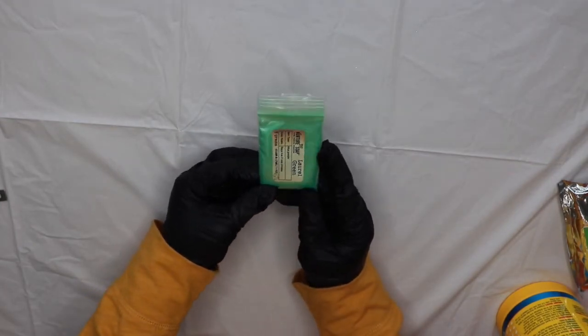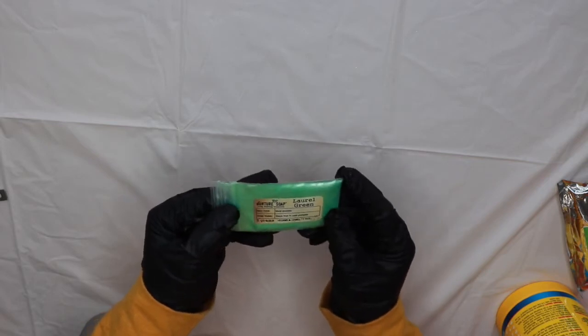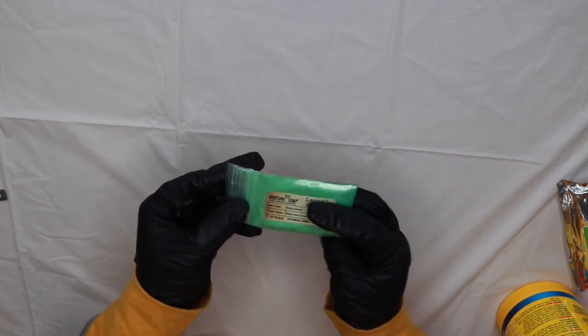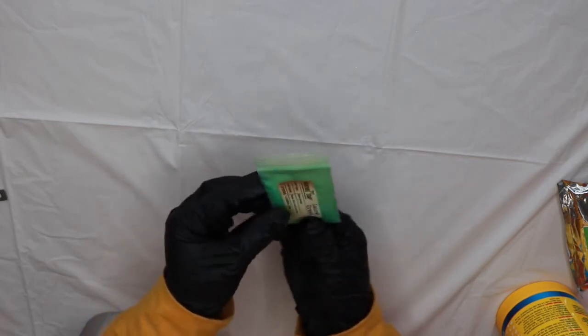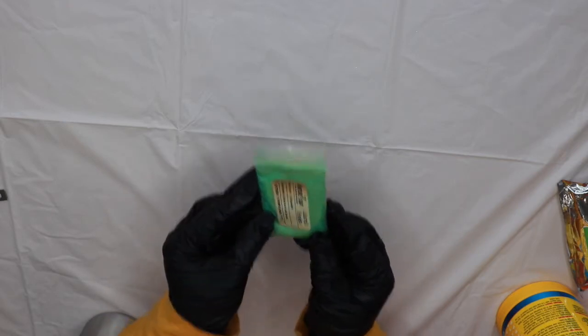To the menthol eucalyptus peppermint tabs, I will be adding laurel green mica by Nurture Soap. And this is just for aesthetics, so it'll be nice and green. It reminds me of menthol.